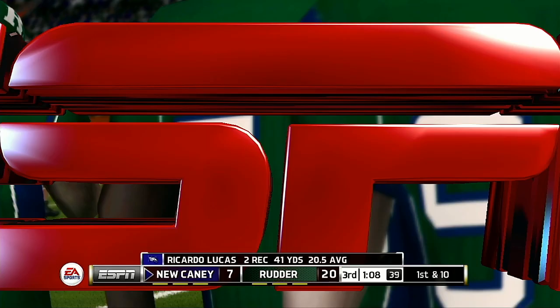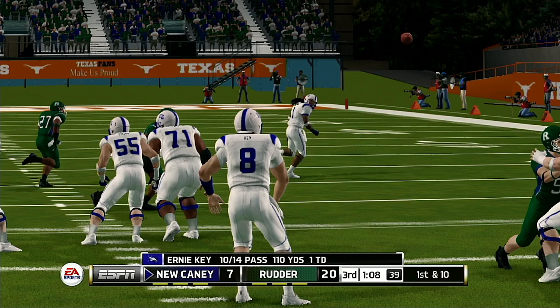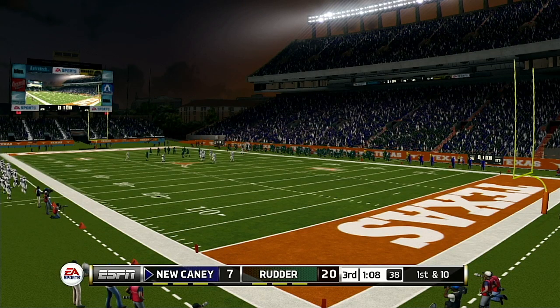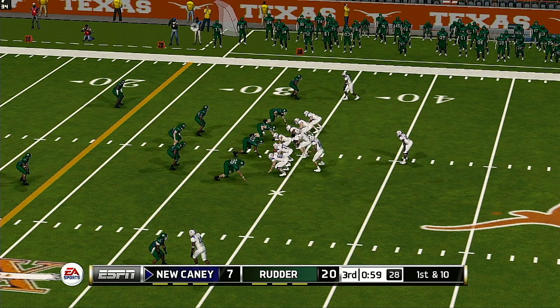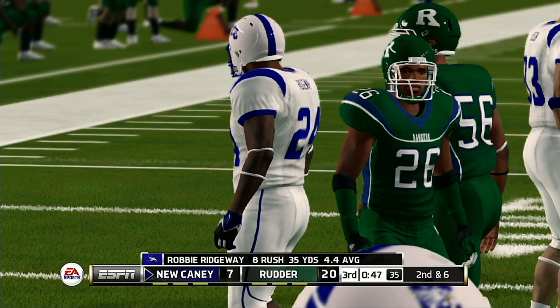Well, I tell you, these guys have some skilled players who can make things happen. They picked up an enormous amount of real estate on that play. It's first down and 10 now after picking up some great yardage through the air. Decent pickup. That makes it second and six.